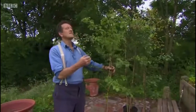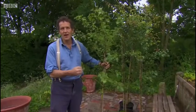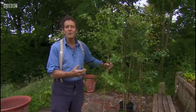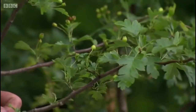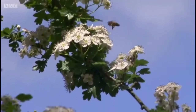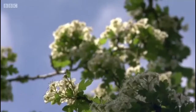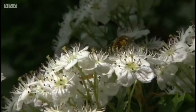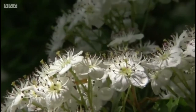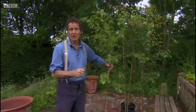Hawthorn is a native that is used by the thousands of miles as agricultural hedging. I don't think it's really appreciated enough as a garden plant. It has endless virtues. It's got lovely flowers in spring. It's got superb berries in autumn. It's very easy to grow, very adaptable. It's cheap to buy. Birds love it. Insects love it. It can be clipped tight as a hedge, or I'm going to clip it as topiary. So I think it will be a perfect plant for these pots.